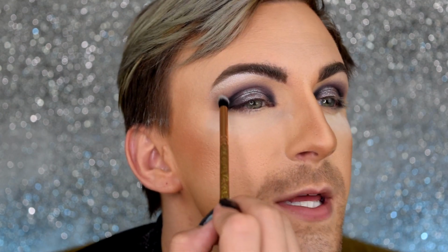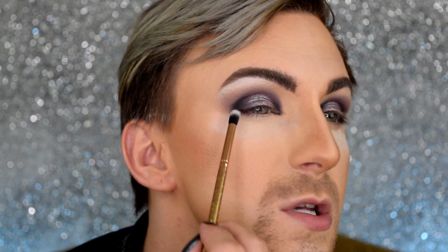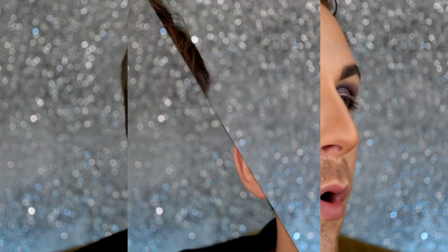Now I am gonna go in with this tiny tapered blending brush and just use that to slightly blend out the edges of this crease, just so all of these shades will kind of smoke out a little bit and blend a little bit more. Now I think that's it for the shadow that I want to use on my lids. I'm gonna go ahead and dust away this loose powder under my eyes so that we can finish off the look with my lower lash line. And if you care to know, the fallout dusted away like it was nothing.